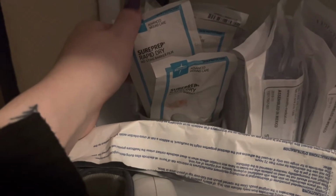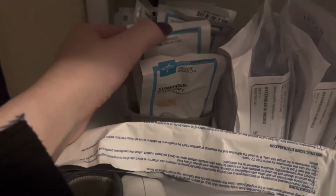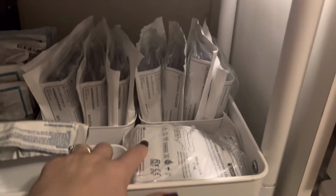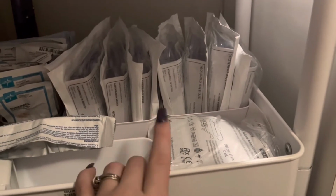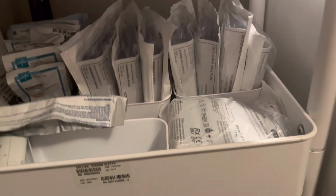Sterile prep that you use on your skin. And then I have some more gauze and Dexcom stuff. And these are all the rest of my giving sets. I kept counting them because I thought I had more than I did, and it was a mess.